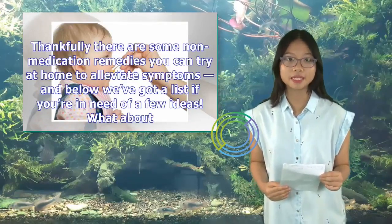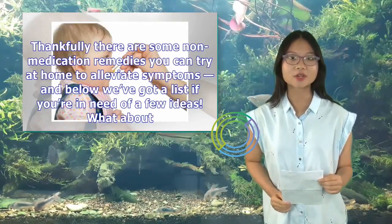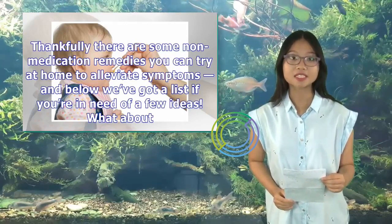Thankfully there are some non-medication remedies you can try at home to alleviate symptoms, and below we've got a list if you're in need of a few ideas.